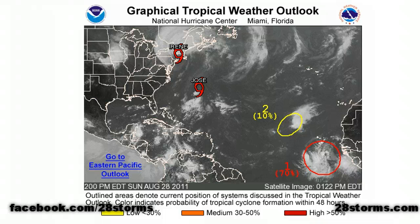But here we are. This is probably the most interesting feature in the deep Atlantic today. This is Invest 92L. The Hurricane Center is closely monitoring this for development, and it very well could become the next tropical storm of the 2011 hurricane season. It is being given a 70% chance of doing so within the next 48 hours.